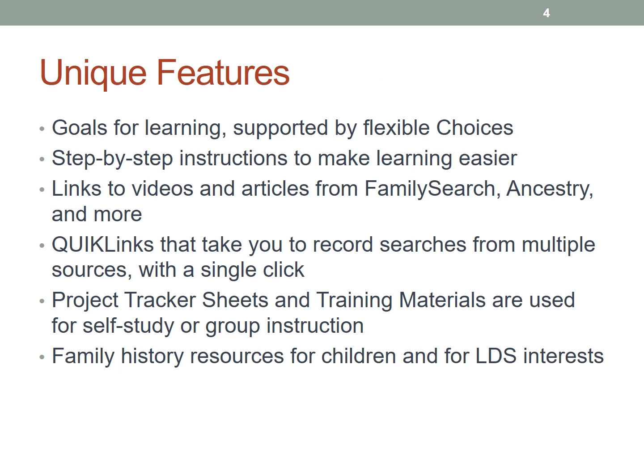Some unique features are that there are goals for learning, and those goals are supported by flexible choices. All of that we can choose what we want to do or not do. There are step-by-step instructions that will make learning much easier. There are embedded links in the FH Guide to videos and articles from FamilySearch, Ancestry, and so forth. Quick links are used to take us to record searches from multiple sources with just a single click. Project tracker sheets and training materials are used for self-study or group instruction. Family history resources for children and for LDS interests are also included.